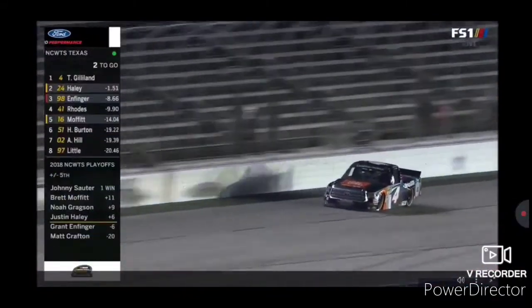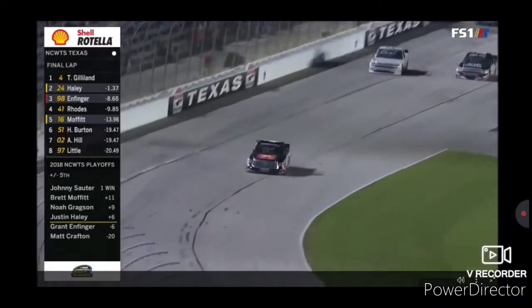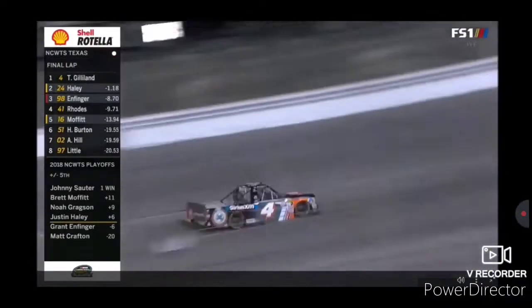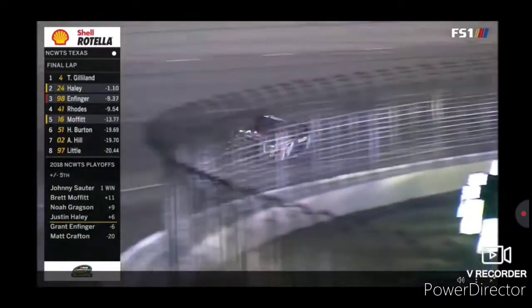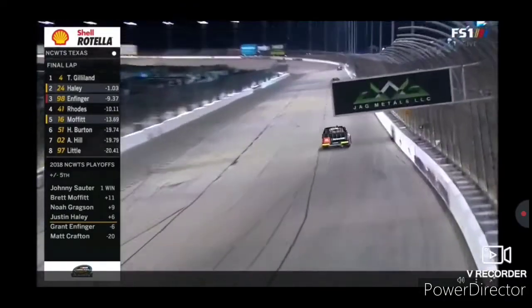Mistake by Gilliland. Todd Gilliland just wants to make sure that, as Mike said, no mistakes. One lap left. The final lap for Todd Gilliland at Texas. He missed four races early this season while he waited to turn 18, but still expected that maybe he would be able to make the playoff.